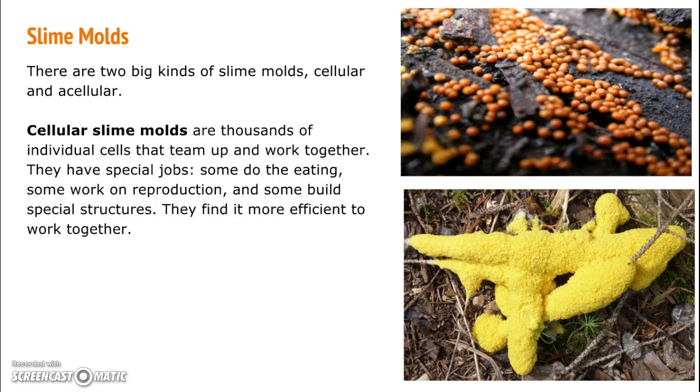Cellular slime molds are thousands of individual cells that team up and work together. They have special jobs. Some do the eating, some work on reproduction, and some build special structures. They find it more efficient when they're able to work together as a team.